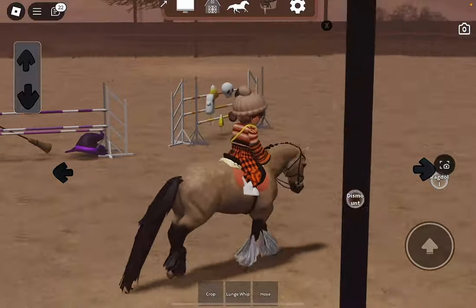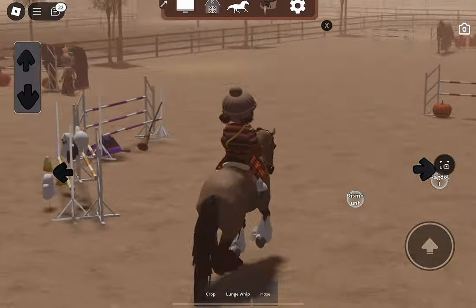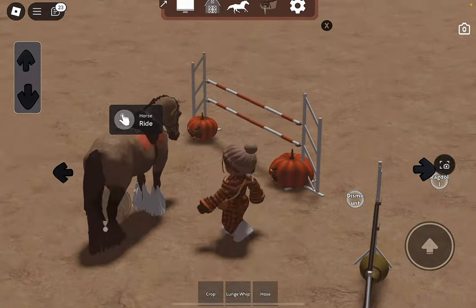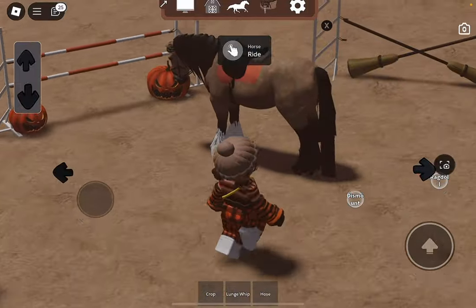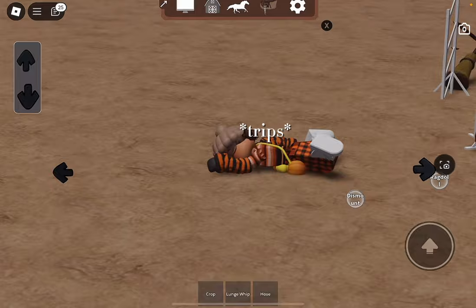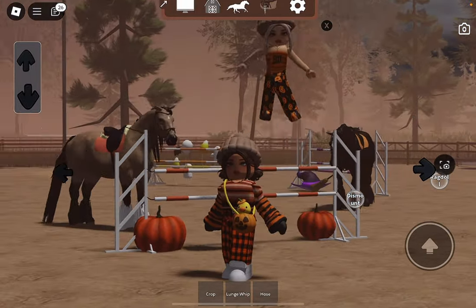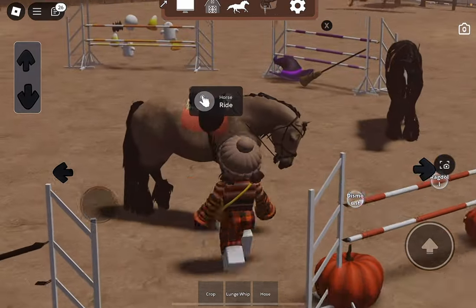Yas. Okay, wait. Here we go. Oh, Luna down. Come on, come on. No, Lottie. It's not that hard. I will literally jump it. Oh. We're not gonna talk about that.